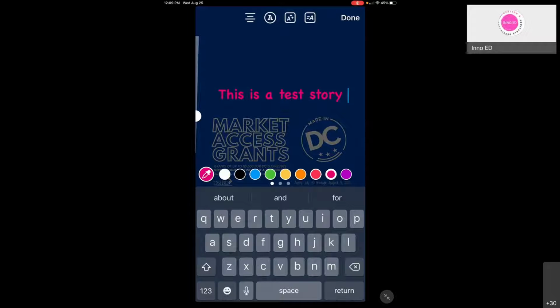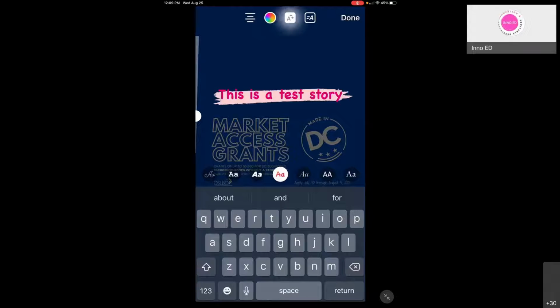These menu items on the top, I can change where it is justified, whether it's center. I can also, with this A with the stars, put a background behind it. And there are usually a couple different backgrounds. You see how that changed in different colors? Those are different backgrounds. There's no background, there's that direction background, and then it flips the colors.